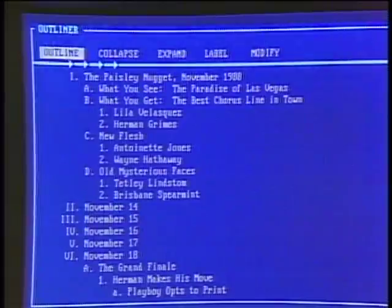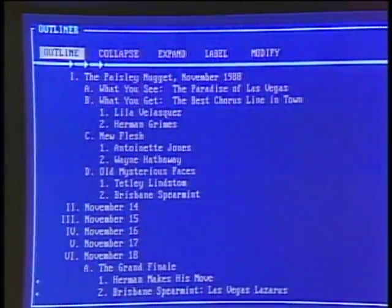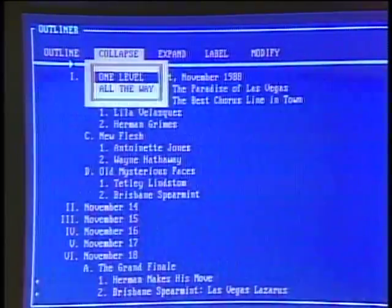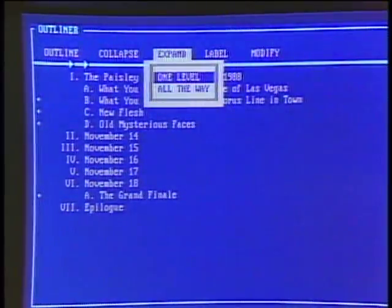If you want to see the big picture, you can collapse the outline one level at a time or collapse it all the way. And conversely, you can expand it a level at a time and expand it all the way. These little plus signs that we saw flashing by on the side, those indicate that you haven't expanded it all the way yet. Exactly, and it means that there are levels buried underneath. When it's set like this, this is the maximum number of levels I can add.